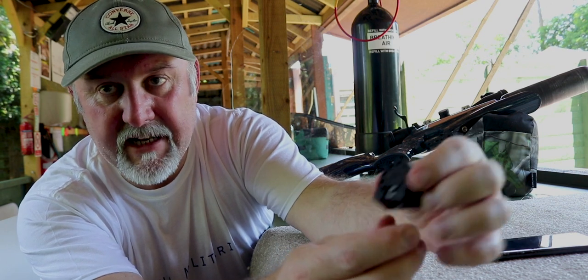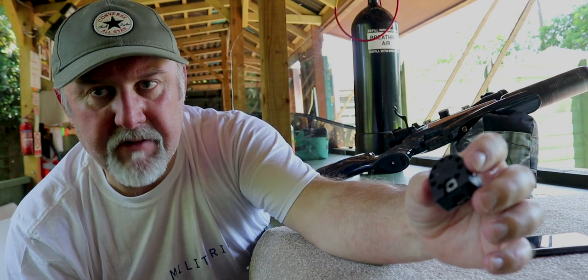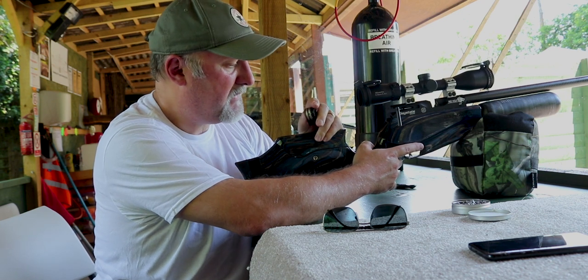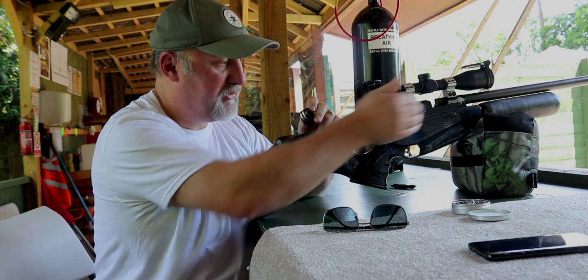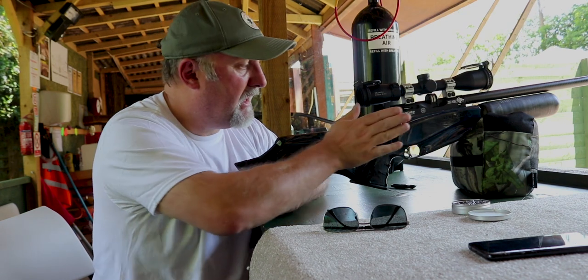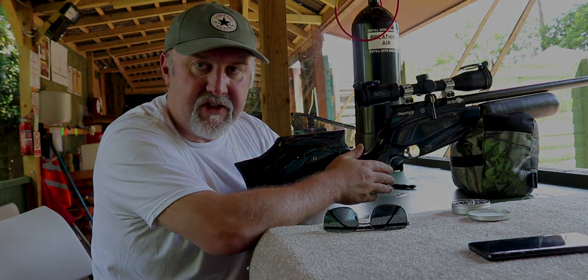Until you put all 10 in. It takes 10 pellets in .177 and .22, and I believe in .25 as well. And then when you're ready to load it, the magazine goes in from the left. It's magnetised, so it kind of finds its own way into the breech. Bullseye, lever back, put the magazine in, and it just slides in like that. Push the side lever forward, and you're ready to go.